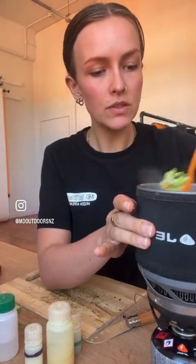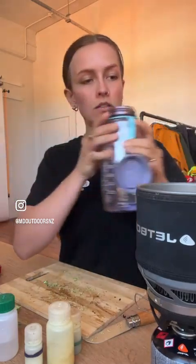So I'm just going to let my veg do its thing in there. I'm going to add a little bit of water.